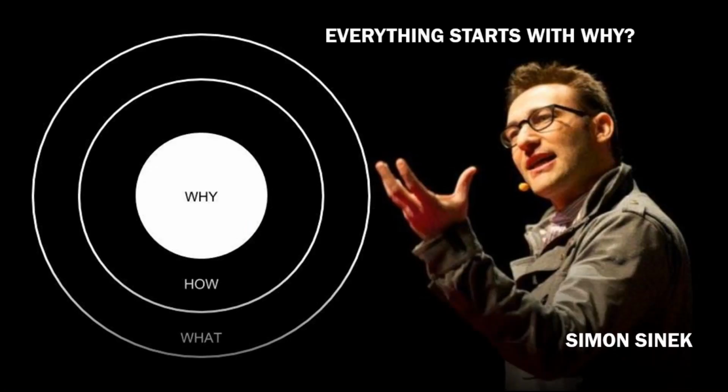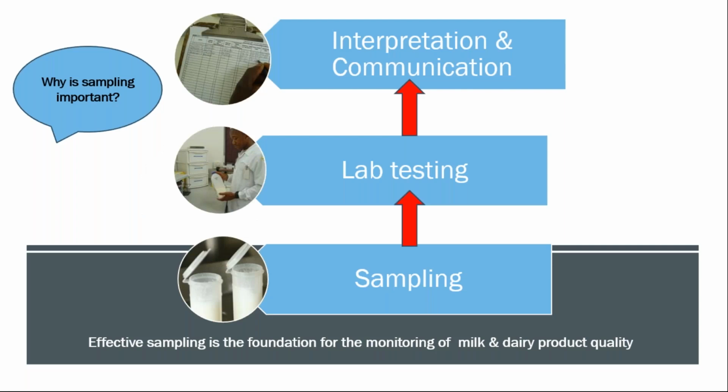Simon Sinek is a brilliant motivational speaker, and he always says that everything starts with why. By answering the question, you can get a clear indication of direction and purpose. We should also ask why. Why is the topic of sampling so important? Because when we think of sampling, it is not a very complex procedure, and for this reason, sometimes underestimated and also neglected. So why is it so important? The answer is effective sampling is the foundation for the monitoring of milk and dairy product quality, and therefore we should pay more attention to it.